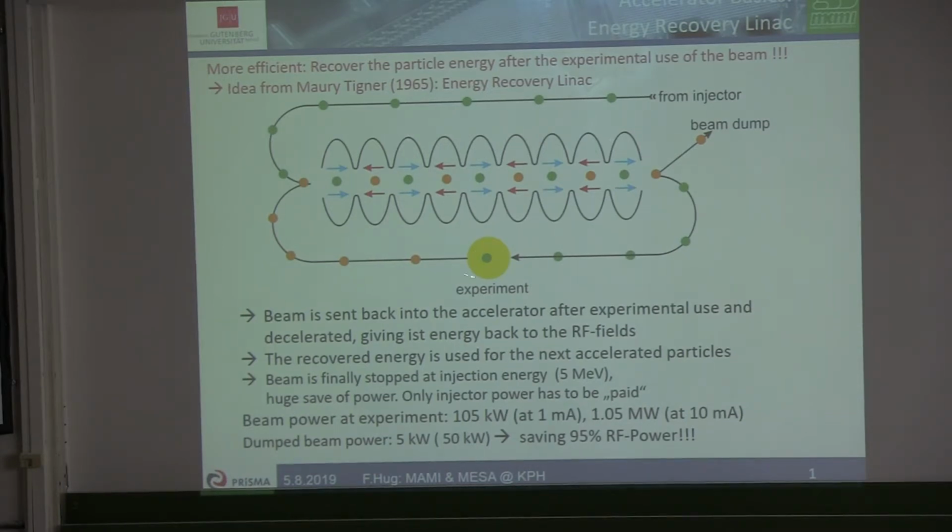So this energy recovery linac is a compromise between a target which has some more influence on the beam, but it's not too harmful in one turn. So you have a higher luminosity here, using the beam only one time, and you always have the best beam quality because you always have a fresh beam at the target. So this is the idea, but it is somehow challenging.